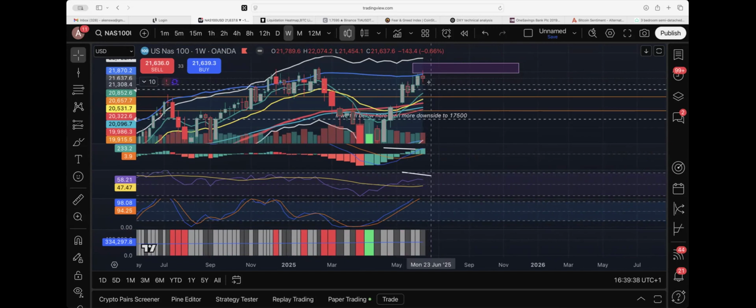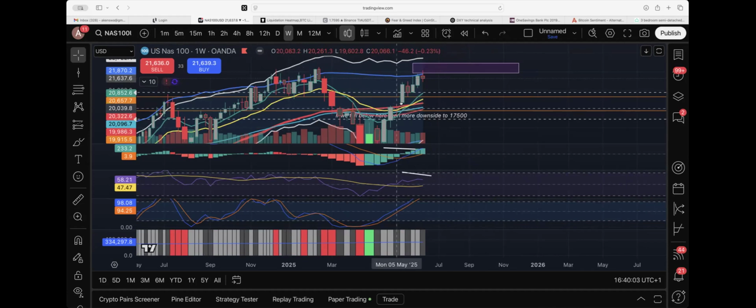So I'd expect that presumably we may come back and touch this nine moving average, maybe somewhere here, somewhere around, if I just move this down to here, like 2893, somewhere there. We may come down to that zone and then hopefully continue going up. If it gets worse, then there's a gap here, which will be filled on the weekly chart, which is possible, but we would have to wait to see how the first few days of the week play out.